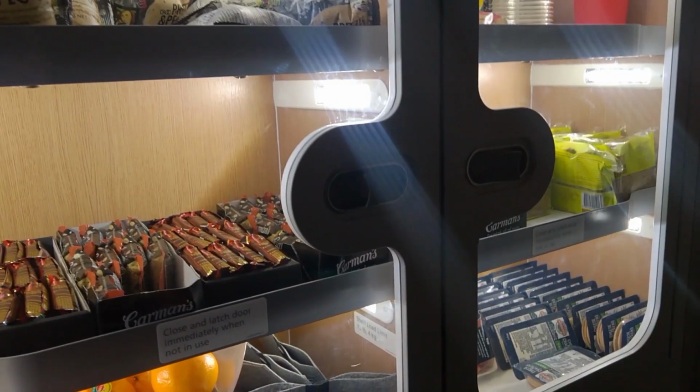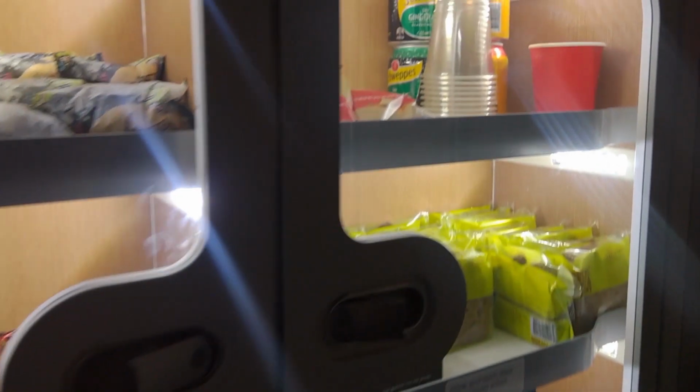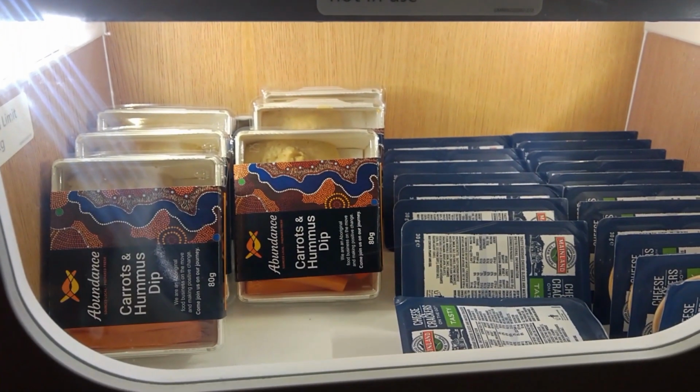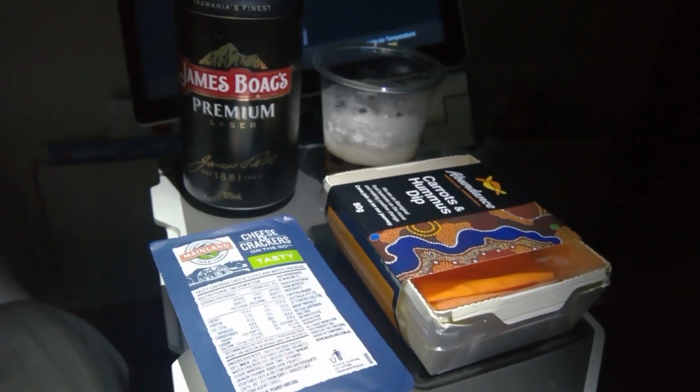Also, a small snack bar on the Qantas 787, even for those passengers in economy. It's got fruit, cheese and biscuits, muffins and fruit bars. Also, some cans of soft drink are in the snack bar, or you can ask the crew for a beer. And there you go, halfway through the flight.